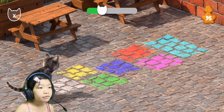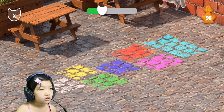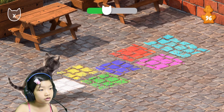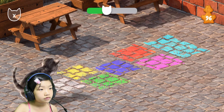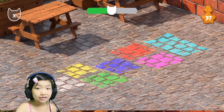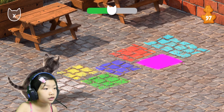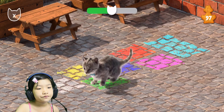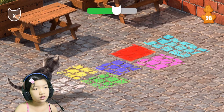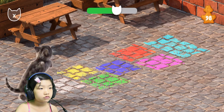Red, blue, light blue, dark blue. Yahoo! Right. Red, green, red, white. Yes! Light blue, green, dark pink, light green, yellow. Yeah. Red, light blue, yellow, pink, dark pink, yellow. That was the wrong color.